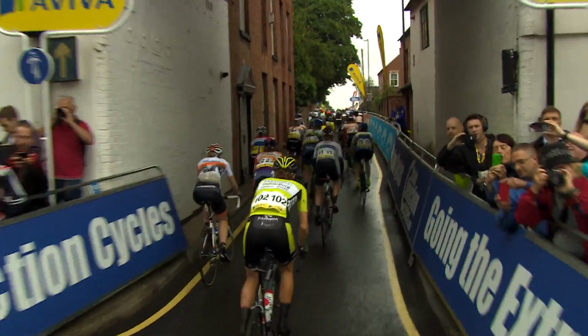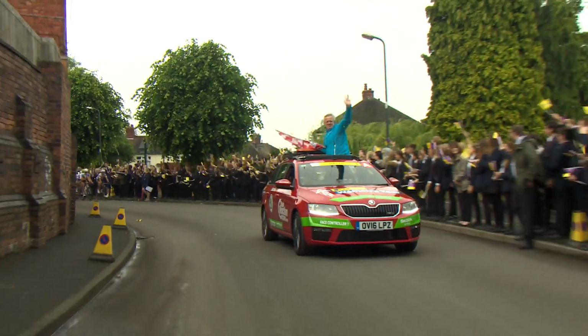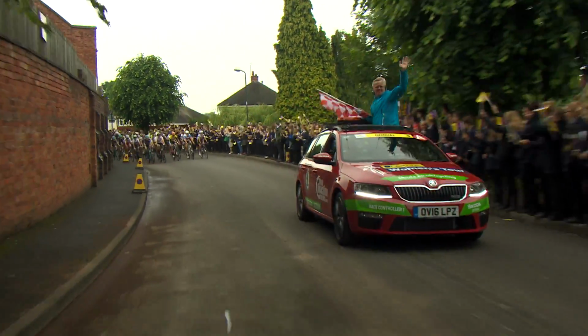Well, the rain has certainly not deterred the enthusiasm of the spectators. They've come out here in their thousands.